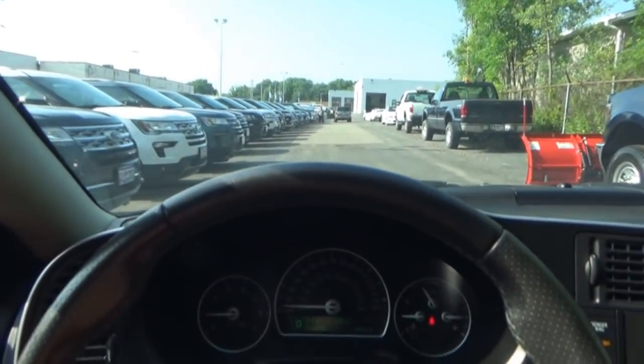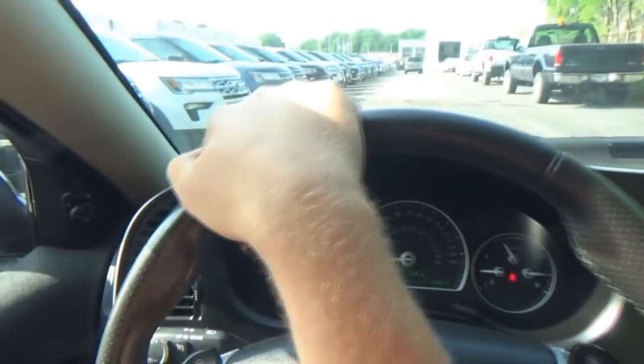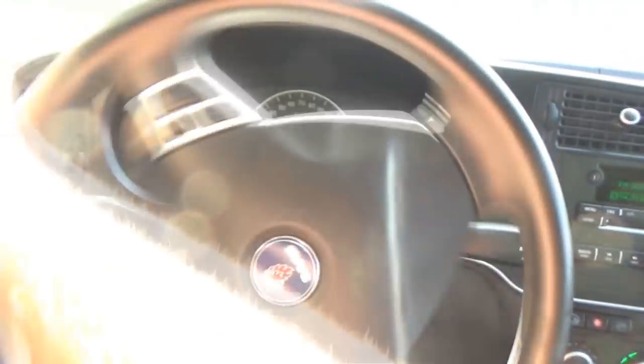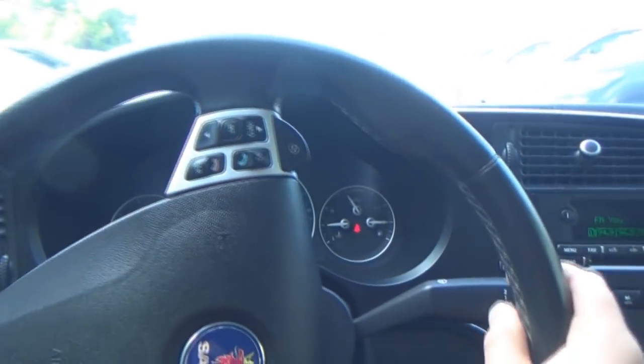Oh no. Well, we can't go that way. Let's try to go this way. Oh no, another car.